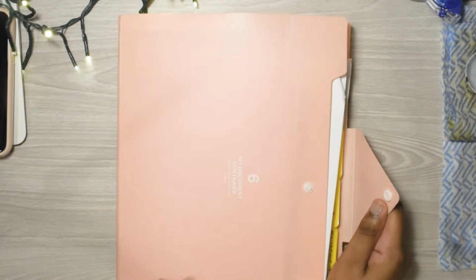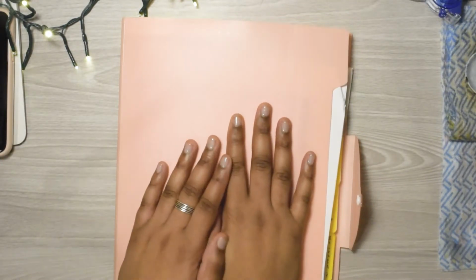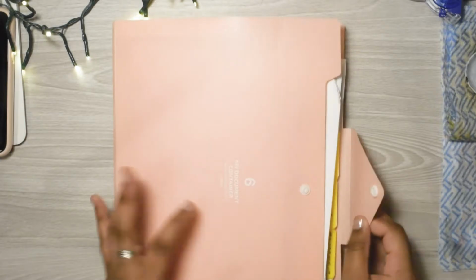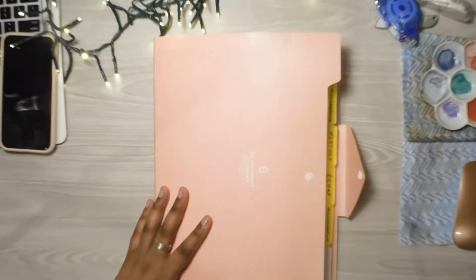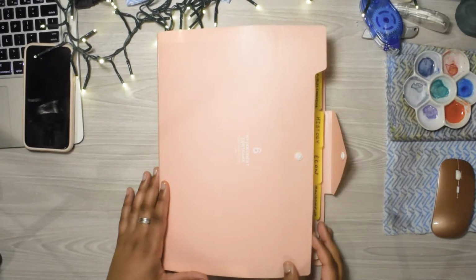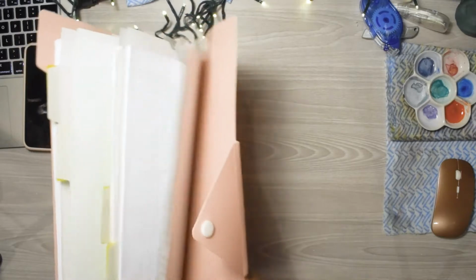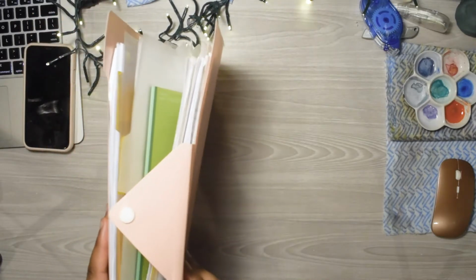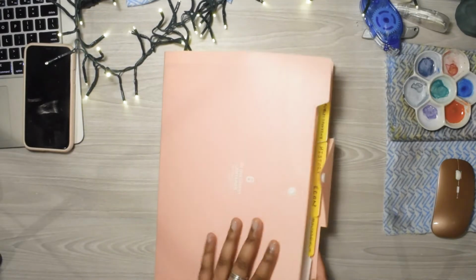So the first and most important thing is this file folder, one of the expanding ones with all the pockets and everything. It's kind of hard to see because it's so big. I can zoom you guys out a bit. But it's pink, and I got this one on Amazon. I think it was relatively cheap. It couldn't have been more than $10 for me to buy it, to be honest.